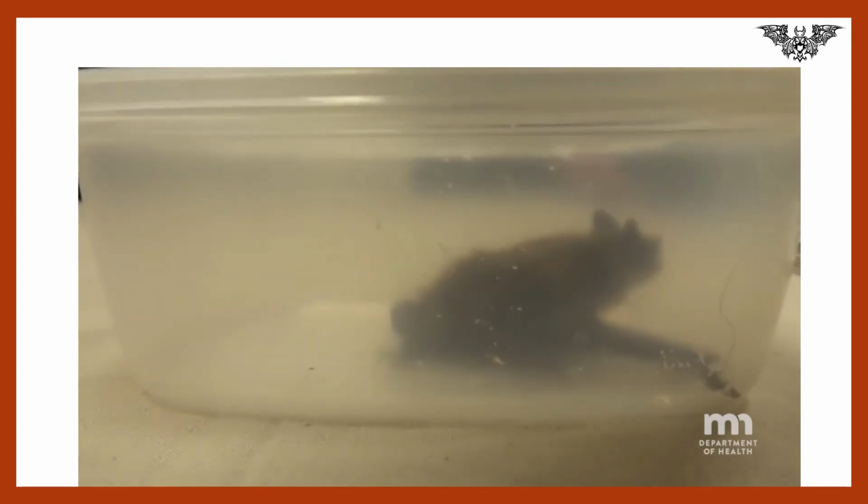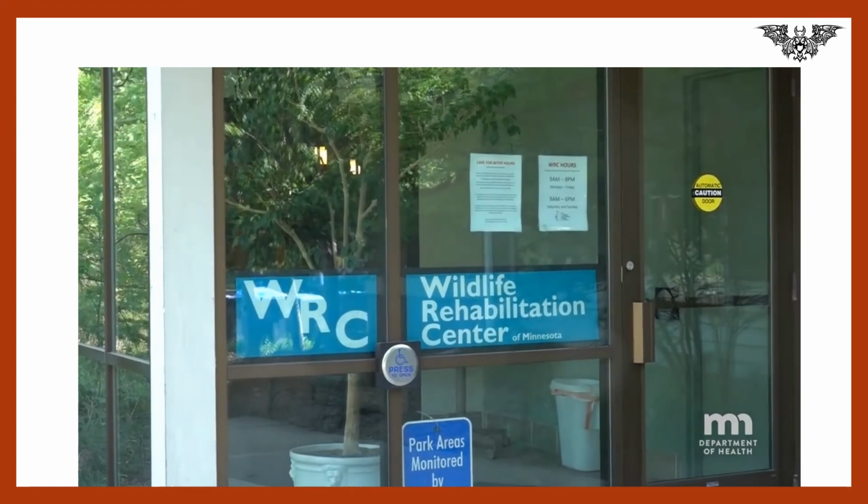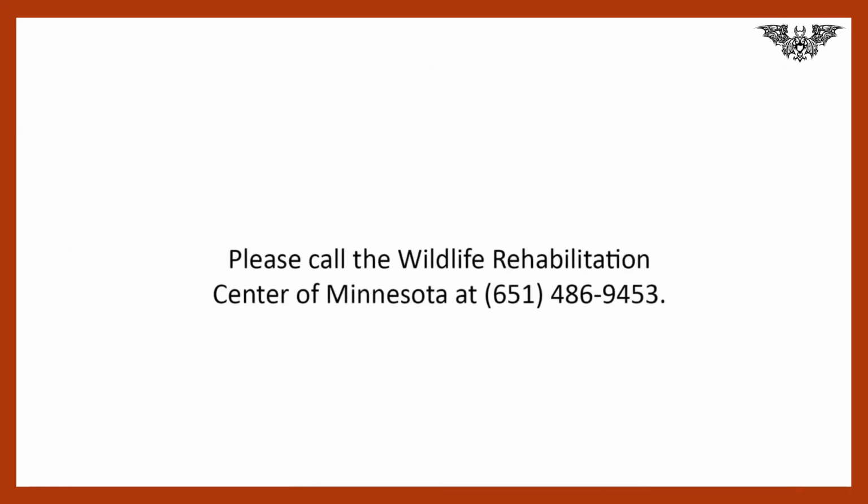Now you've safely captured a bat in a container. What should you do next? If the bat seems injured or unhealthy or it's winter time, please call the Wildlife Rehabilitation Center at 651-486-9453 and they will help you figure out where to take the bat.